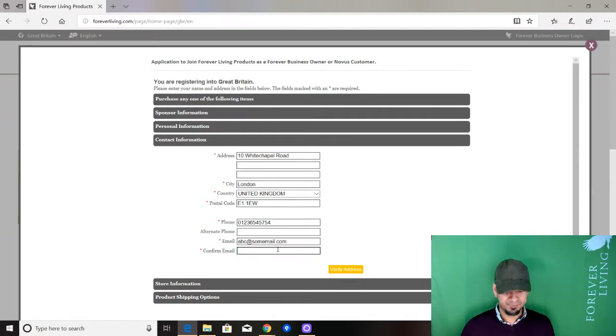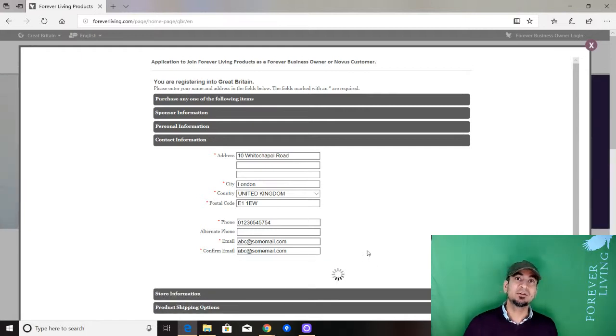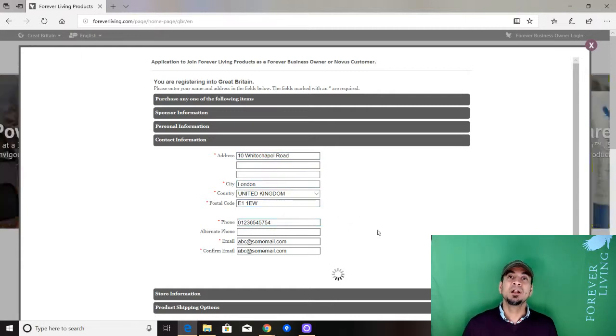So you type the same information twice, and then you click on verify address. What this does is it verifies that the address is actually correct against this postcode, and if it is not, it will tell you that this address is not acceptable, and then you have to correct whatever mistake you have made. This step sometimes takes a little long.